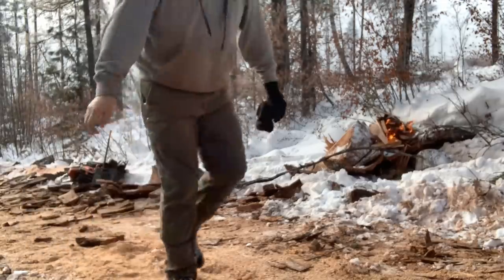Well, I'm gonna get this log bucked up, marked and bucked. I thought I heard people coming, so that way it's out of the way. There's enough room for pickups to get by, but I need to get the rest of it cleaned up now.